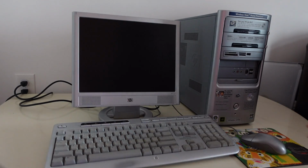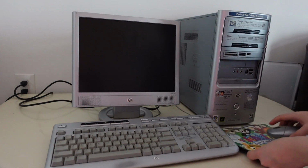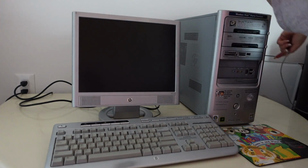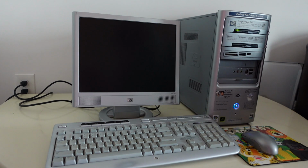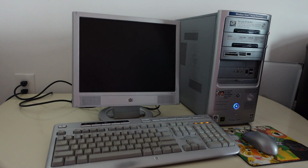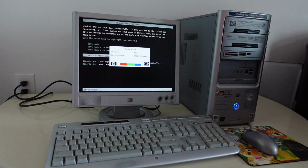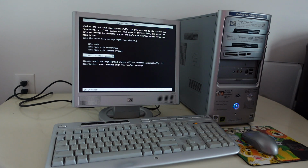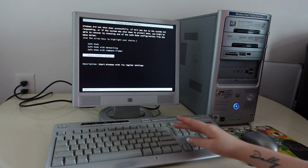Alrighty, we're here. We got everything set up. I finally have a use for my Webkinz mouse pad, and it is time for the moment of truth. Time to power on this PC. Windows did not shut down successfully. I wonder why. I'm assuming the previous owner just pushed in that power button and hoped for the best.